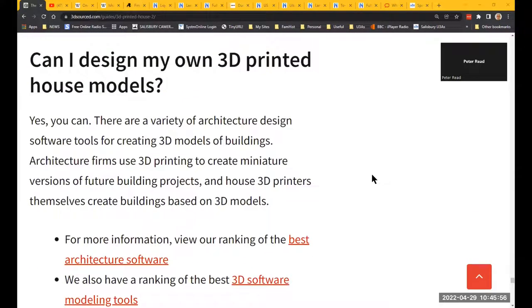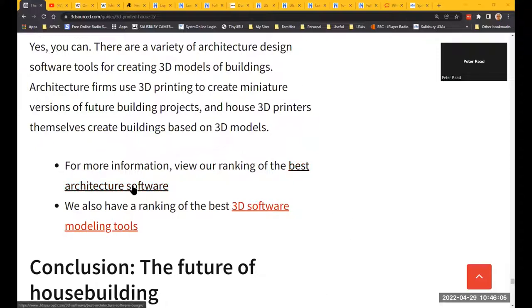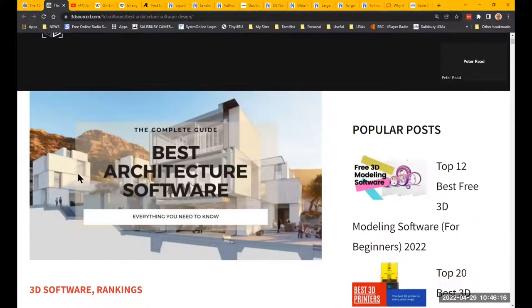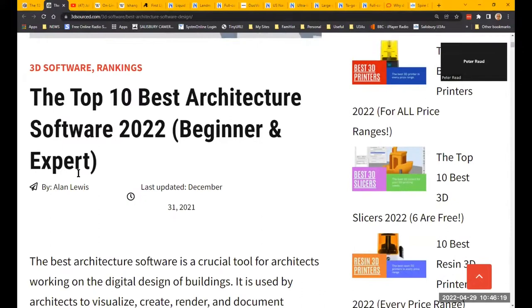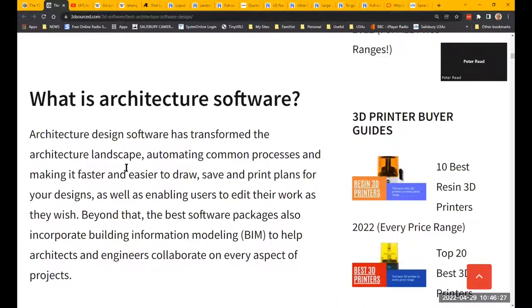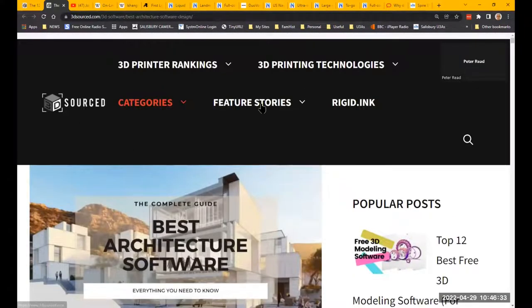They are available. Can you print your own? Yes, of course you can. You just download the bit of software. Here is some software you can download to build your own. Let's have a look at that while we're here. The best architect software. That looks a familiar page. The 10 best architecture software, beginner and expert. Again, big white spaces. It's the same site, isn't it? Yes, I think it is. I recognise all that. I can't see any other controls.